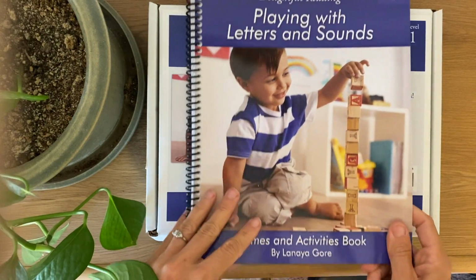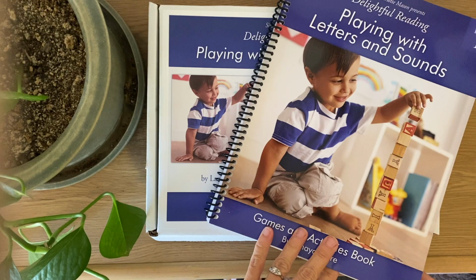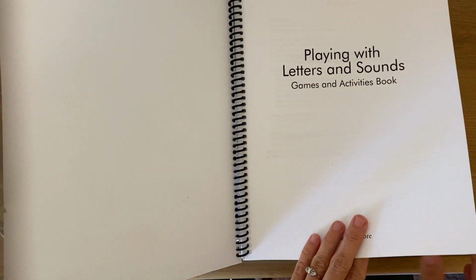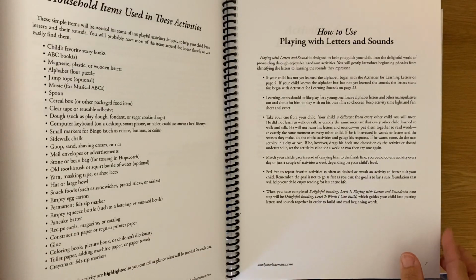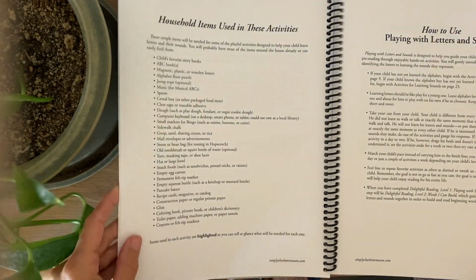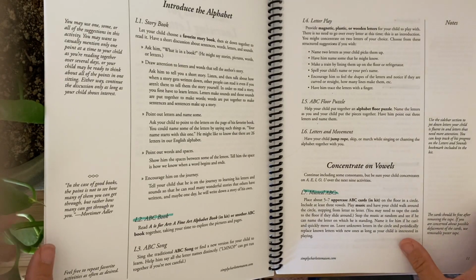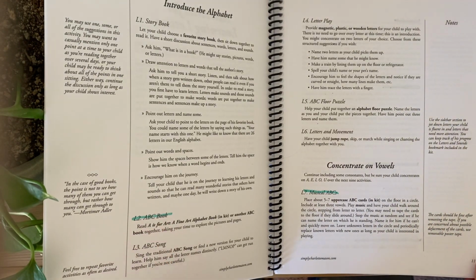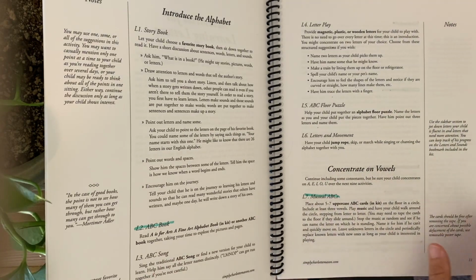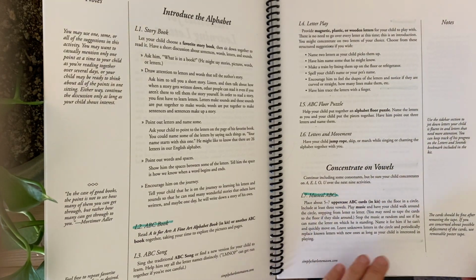So here are the games and activities book, teacher guide, same thing, I guess. So it's all about playing with letters and sounds. This is starting out with all of the games. These are games that introduce the alphabet. Musical ABCs is a really fun one where you put the letters in a circle and then you play the music and stop it, and whatever letter they land on, they have to tell you what it is.